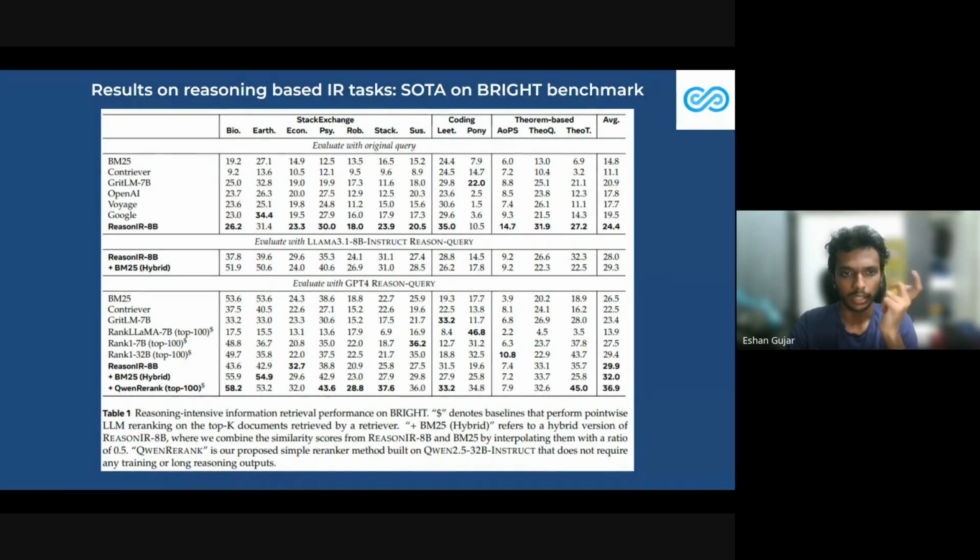As you can see, compared with OpenAI's native embeddings, Voyage's embeddings, and Google's embeddings, the model is consistently providing a state-of-the-art result. And this is the final result that everyone reports, which is 24.4. Note that the 24.4 is achieved without the re-ranker or any query refining or anything like that. So let me correct this.